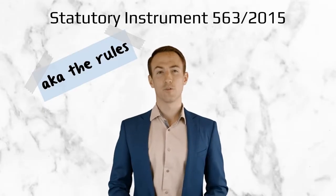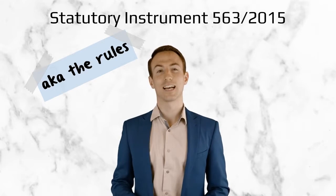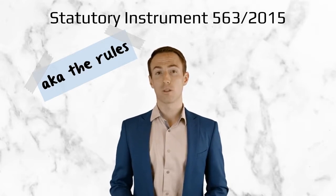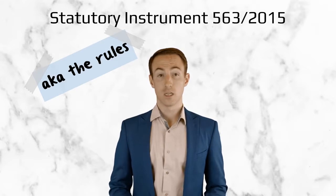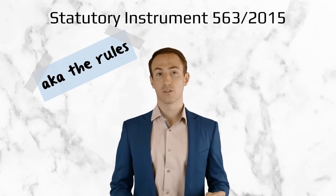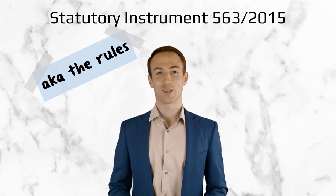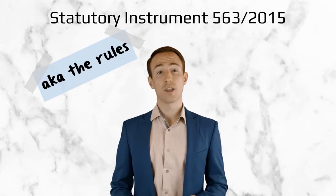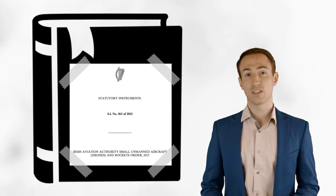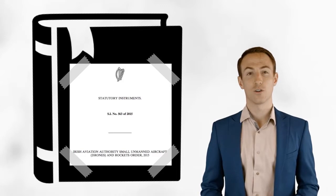The main reference document for drone rules in Ireland is called the statutory instrument. Now this document is law and it's important that we remember what it's called. It replaces an old statutory instrument that was written back in 2000 and was designed for model aircraft and rockets, the small type. The full name of the document is Statutory Instrument number 563 of 2015, Irish Aviation Authority Small Unmanned Aircraft Drones and Rockets Order 2015.